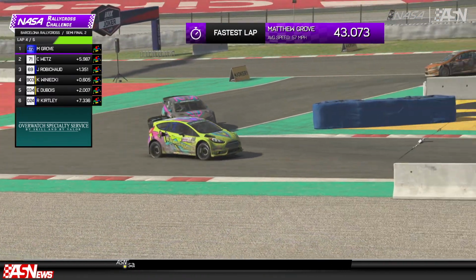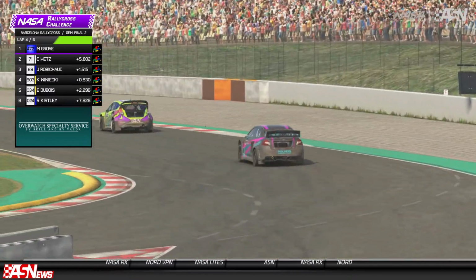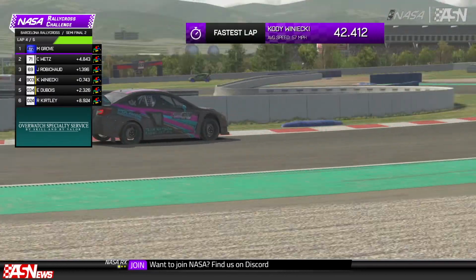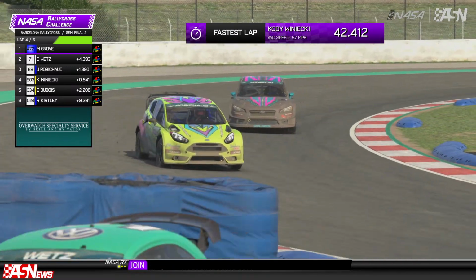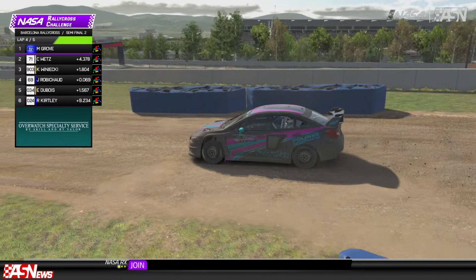2 laps to go for Matthew Grove. Goes fastest, 43.073 for the man from Pennsylvania. Ahead of Chris Wetz from Texas, Jake Robichaux from New Brunswick, Cody Winecki from Arizona, Dubois from Maine, and Kirtley from Virginia. So I hope I got all those right.